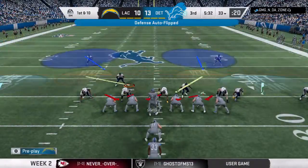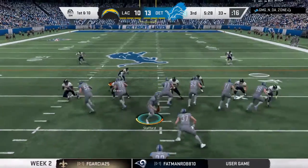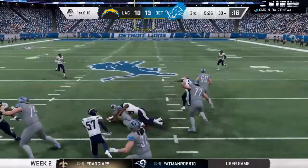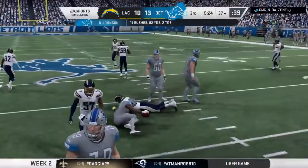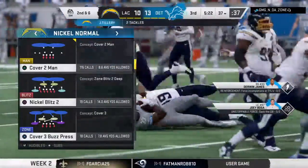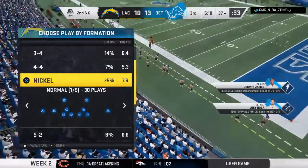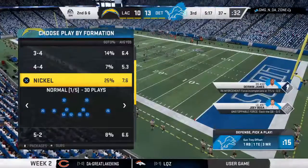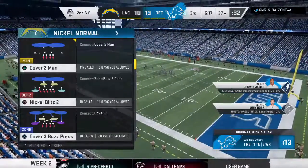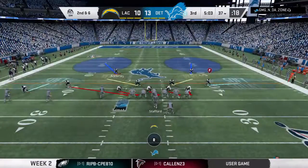So they'll come up first and 10 now from the 33. Stafford going to give this one off to Johnson. It's a pickup of 4, and it'll bring up second down. I call that play a success. A nice inside run sets up a very manageable second down. A very solid gain on that play. The run got 4. Now they deal with a 2nd and 6.